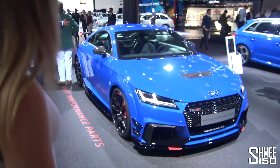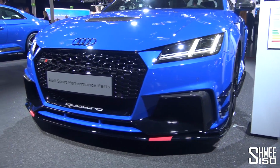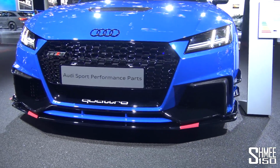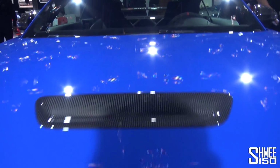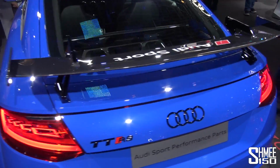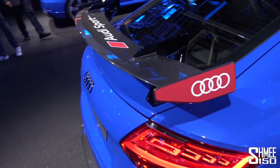But we're going to start on the Audi stand, which, as usual, I picked out probably the most modified car that I could find. Anything that's covered in carbon, wings, side skirts, you name it, I'm there. Let's have a look at this. This beautiful Nogaro blue example here is showcasing all of the Audi Sport Performance optional extras, which is everything with the aero kit, which is mountains of carbon and gloss black, just how I like it, including this exterior wing, which, as we all know, I love anything which is basically aftermarket.